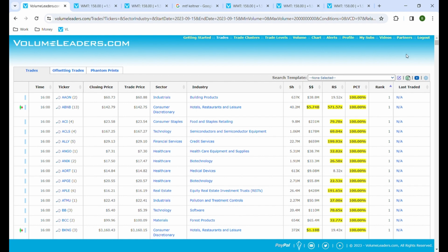What I have here is the volume leaders scanner screen, and this is from September 15th. And I'm using this just to illustrate an example that worked out nicely. And what you can see here is this was an OPEX day. There are a lot of highly ranked trades here, and there was a lot to go through on this day. The ticker I'm going to talk about, though, is Walmart.